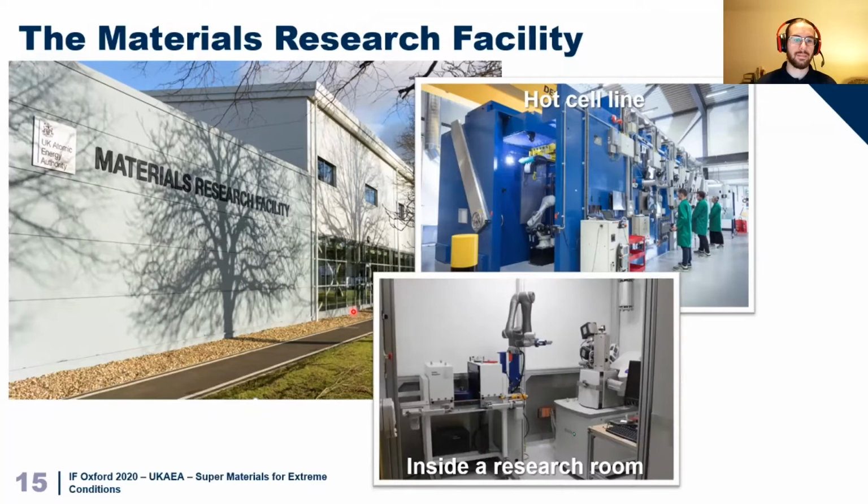These have steel doors which can open, allowing human access inside to reconfigure the equipment or do experiments on non-radioactive material. But the shielded rooms also allow us to remotely operate on radioactive material. So here we have the compromise between what we can do and the amount of material we can handle.